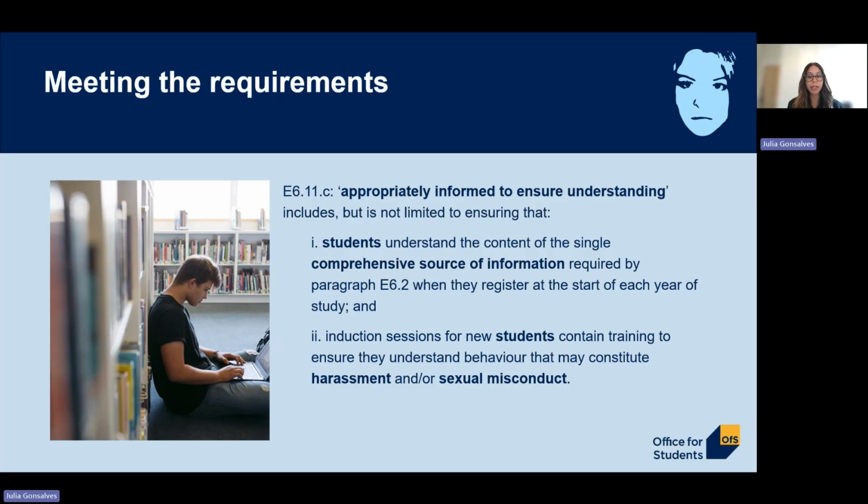In line with the requirement to make a significant and credible difference in protecting students from harassment and sexual misconduct, you should consider the potential needs of different groups of students. For example, you may choose to work with students and their representatives when developing your training to ensure that the format, content, and delivery method is appropriate for your particular student population.